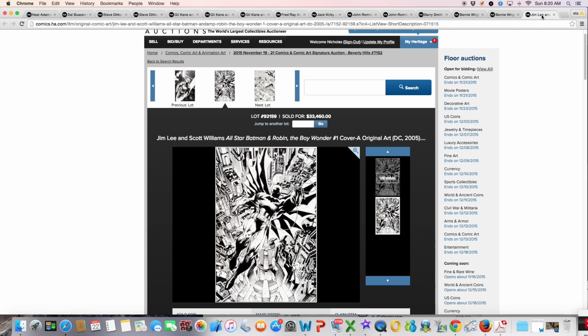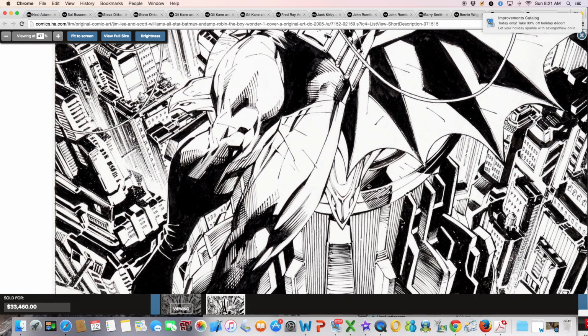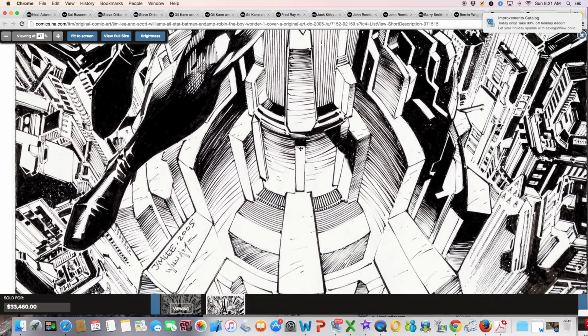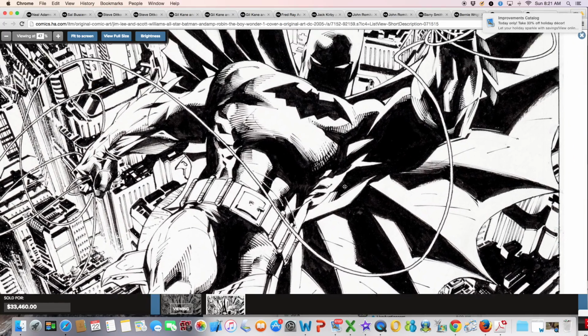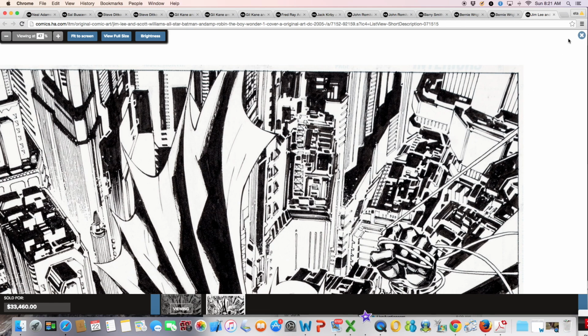Last but not least, Jim Lee. Okay, the original art market has a lot of anomalies as well. You don't have to be a classic Silver Age or Golden Age or Bronze Age artist to command big money. Just look at this, Jim Lee, a modern cover from 2005, went for 33,460. Crazy, right? My goodness, unbelievable. So yes, the market will pay up for the big name, even if it's modern art.